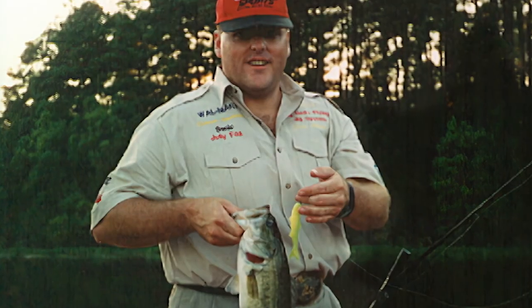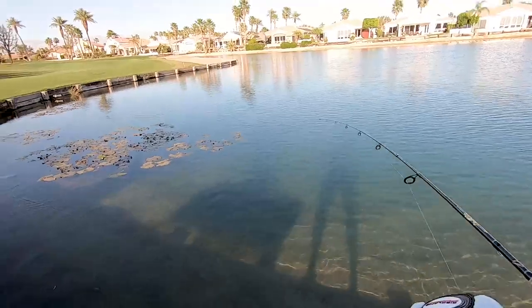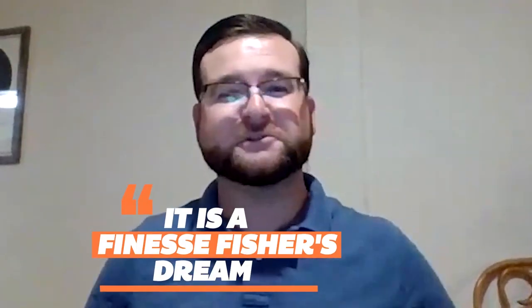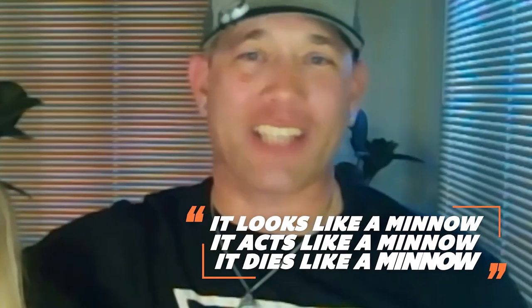This bait is phenomenal. It is totally phenomenal. I've never seen nothing like it. I caught fish on the Banjo Minnow, and it's impressive. There we go. It is a finesse fisher's dream. Looks like a minnow, it acts like a minnow, it dies like a minnow, it does catch fish.